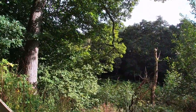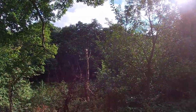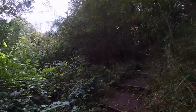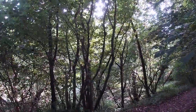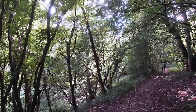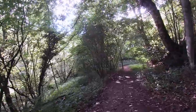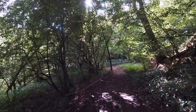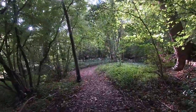Normally there'd be a lot more water down here, but we've had so little rain. You can hear some water just at the bottom there. There's not much. This walk actually goes all the way into Barnard Castle. You can get to the castle. Not going to be doing that today. Just want to take a little amble. Suddenly in the countryside.